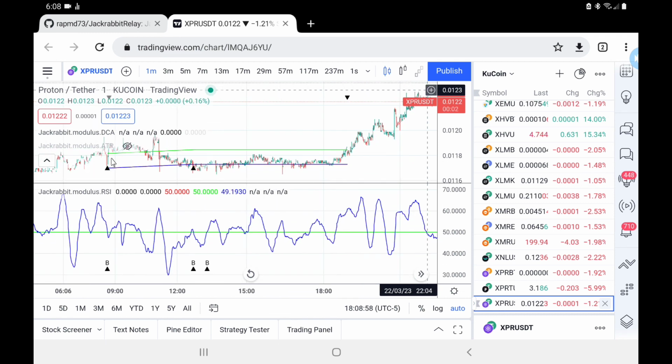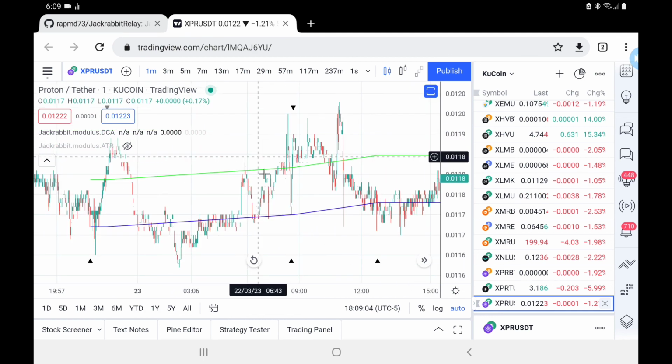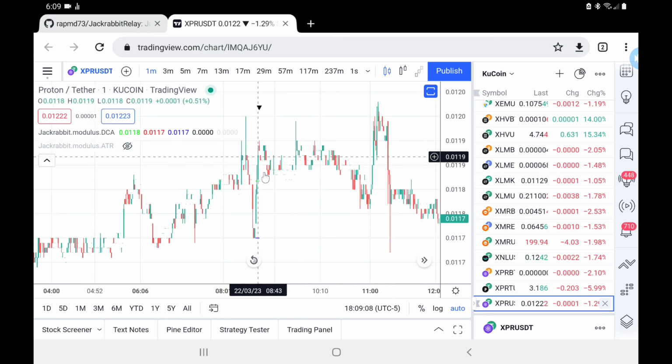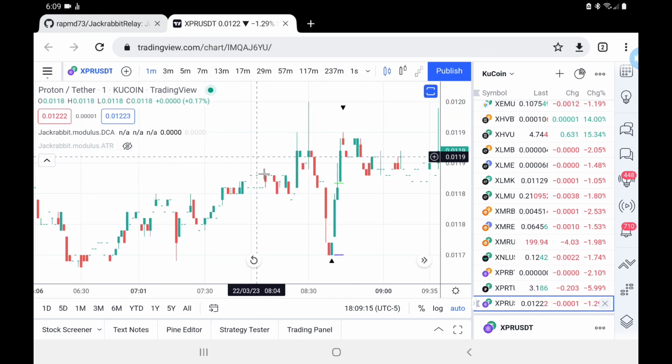Let's see if I can zoom into one of these positions really good and get a real good close-up. That's nice. Got in and it got out really nice. That's the kind of trading I like. Minimal risk.